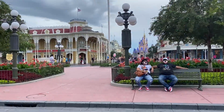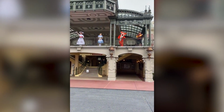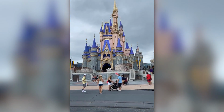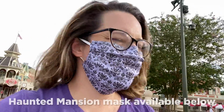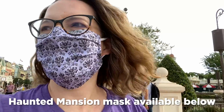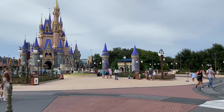We have just been putzing around the park. There's almost no one here. We went on a couple of rides, took pictures on Main Street, watched the characters at the train station, and got up close to the castle to see how that's looking right now. Just super easy. It was kind of stormy when we arrived and dark, so a lot of people left. And also, it's not open that much longer, so we're just enjoying an easy time, and then we are off to dinner.